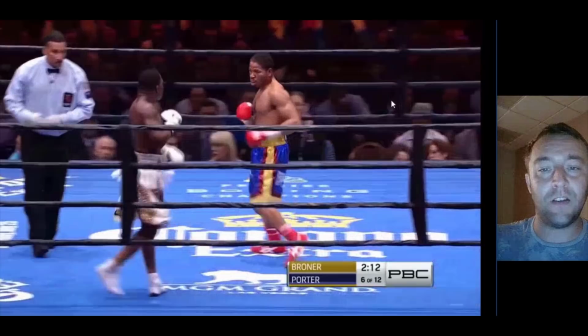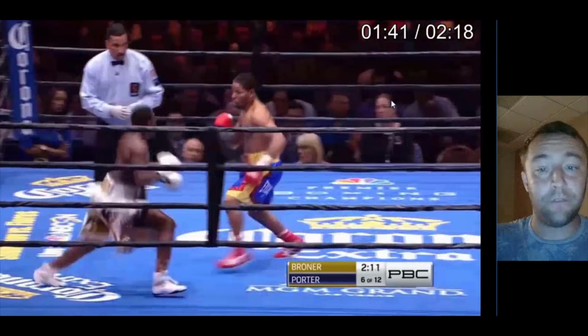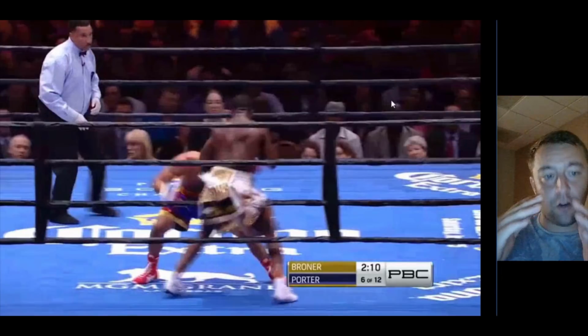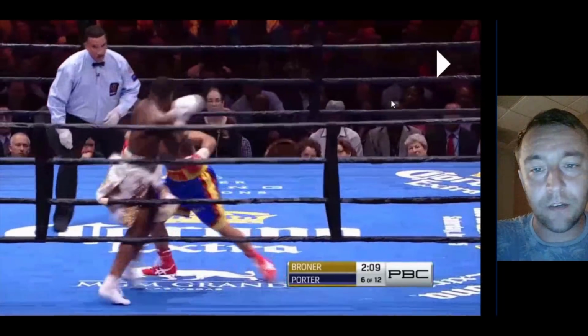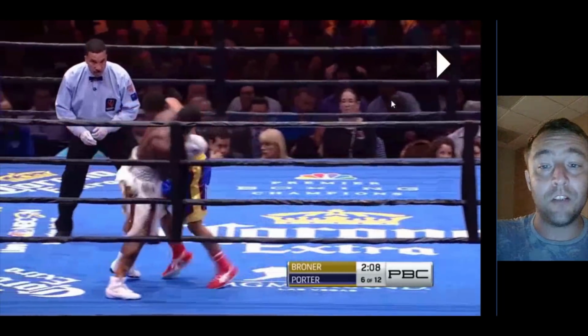Now, again, this is going to be very similar. He's able to follow him, feint him, get him to commit to the first action, right? So he commits to the first punch. Porter's able to see it because when you don't layer your offense, right? If you just commit to something, your opponent's seen a lead left hook a million times. He's able to get under it, square up, and control Broner and start landing shots.